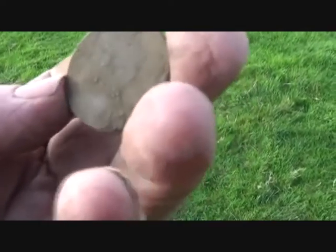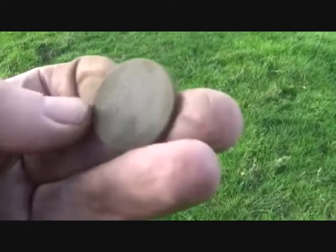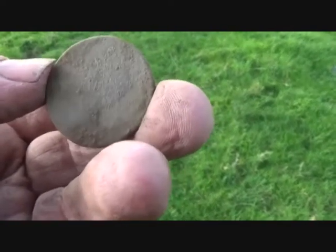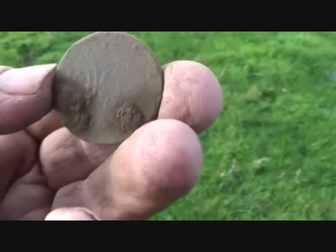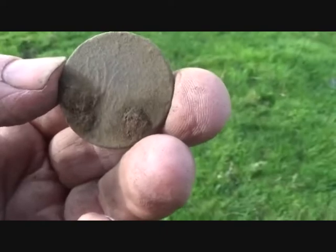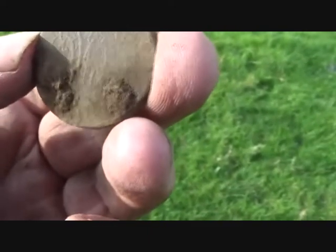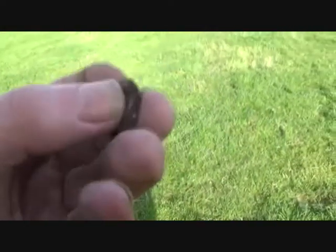It's a token. I keep thinking I see George III there, but that on the back is, it's a Druid halfpenny token from Wales, 1788 I believe. On my way back to the car now.